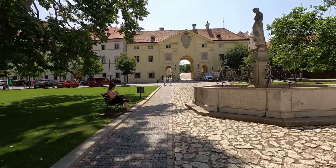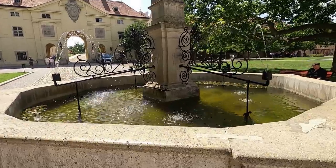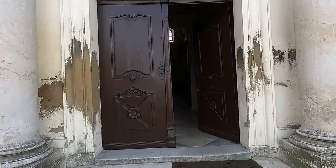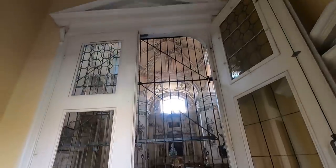And here looks like a peaceful seating area if you want to sit down and relax, take in the atmosphere. Here's a fountain in the center as well. Let's have a look inside the church, you guys. Come have a look.